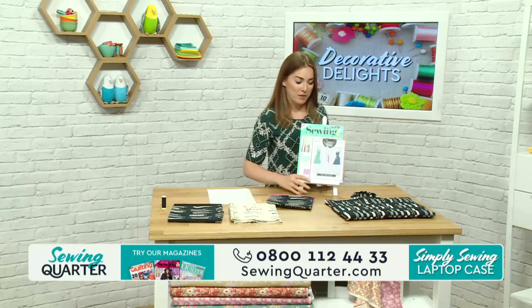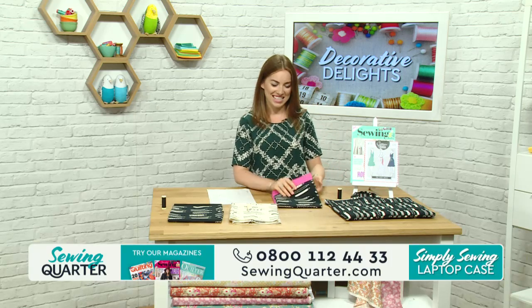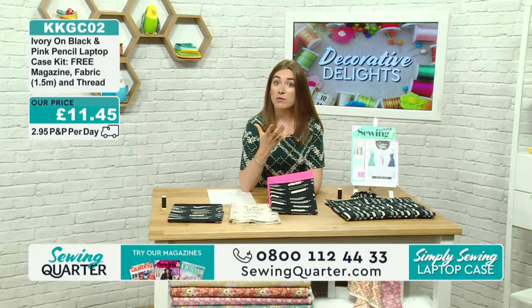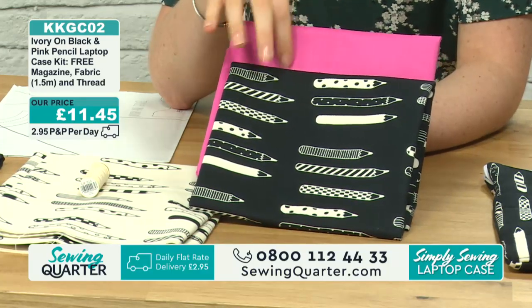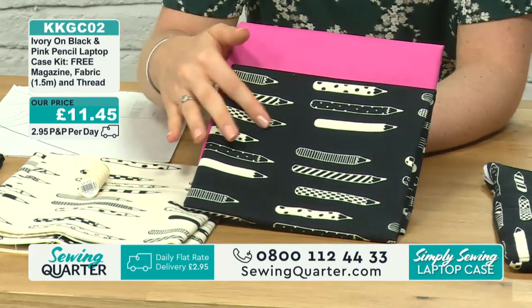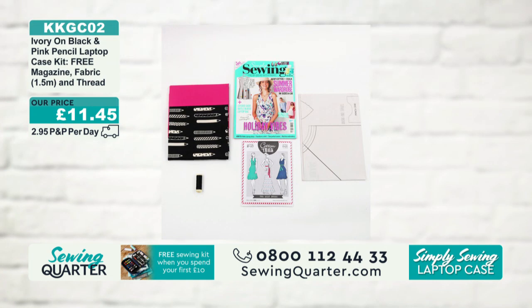And then also, if you wanted to go for a brighter option, when Jess saw this morning, she loved the idea of this. She was like, why did I not get sent this one? So this is your pencils on black, but we've teamed it with a really bright magenta pink. So if you want to have something a bit more bright and bold and vivid on the inside of that laptop case, then you get a metre of your pink magenta. And then you've got half a metre of your ivory on black, that pencil fabric there, which is brand new this morning. And that's teamed again with a black thread and your free magazine, KKGC02, £11.45.